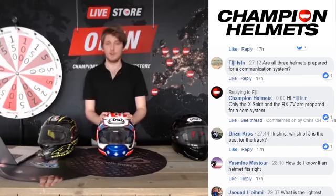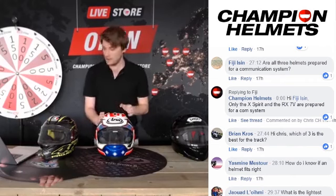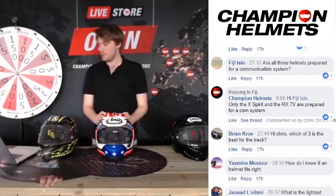It's also going to be an intermediate oval fit. And that is about it for the Arai RX-7V or the Corsair X, depending on where you come from and what you know it as. So I think we're going to jump into the questions.